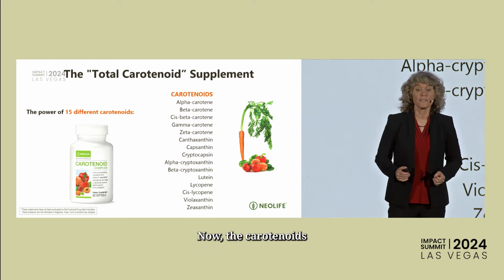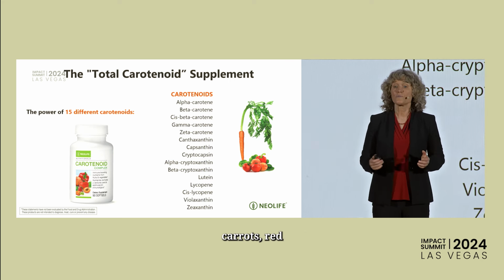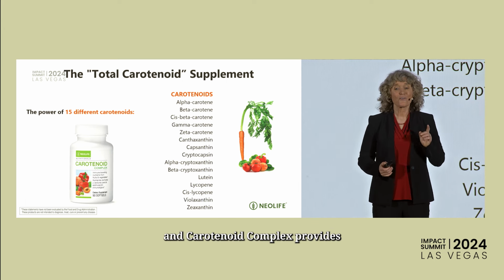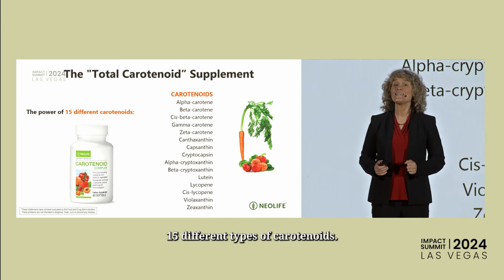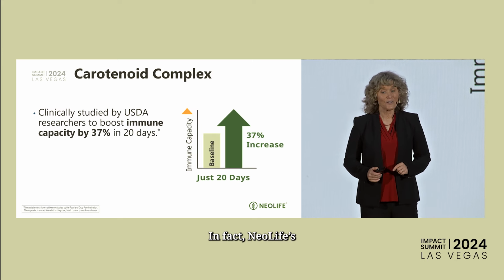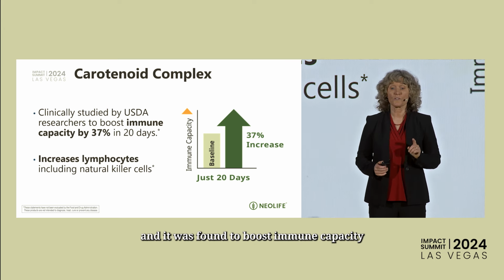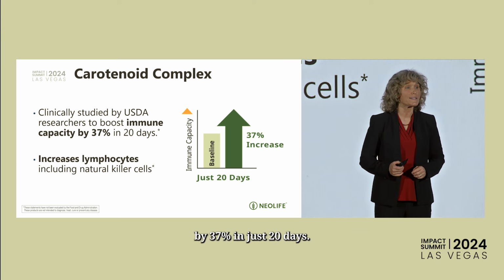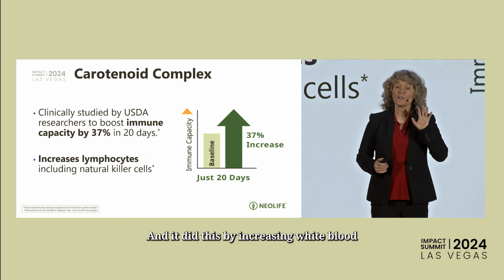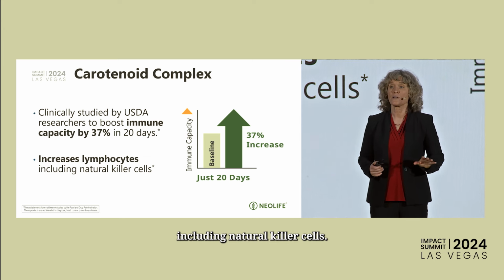Now, the carotenoids in carotenoid complex come from whole food extracts: carrots, red bell peppers, tomatoes, spinach, apricots, strawberries, and peaches. And carotenoid complex provides 15 different types of carotenoids. In fact, NeoLife's carotenoid complex was studied by USDA researchers, and it was found to boost immune capacity by 37% in just 20 days. And it did this by increasing white blood cells called lymphocytes, including natural killer cells.